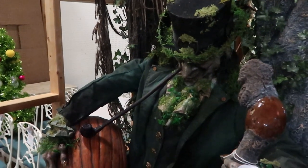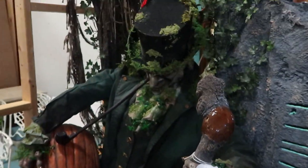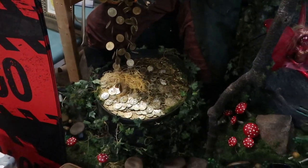But even continuing my way a little bit back here, you guys will remember these guys here from the Scarecrow stocks. These are from Williams of Hollywood Prop Shop. It actually has the tag right here. These are $3,500 a piece. And I literally remember seeing these at Universal Studios. Like, that's incredible. This is new here.